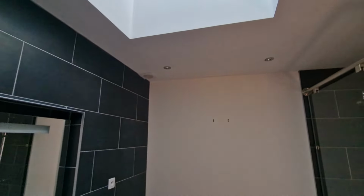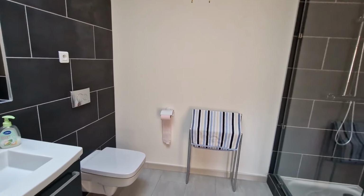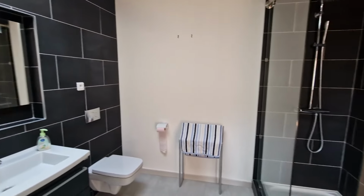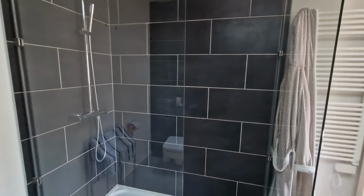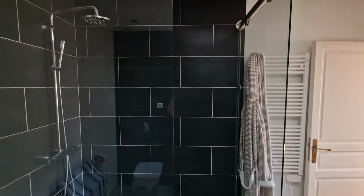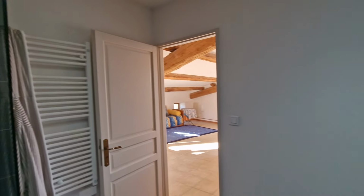You've got another Velux here. You've got a WC in the toilet there, in the corner there. And single vanity, large mirror, huge shower. Let me just pan around here so you can actually see the size of this shower. And you've got a heated rail, and you've got a little storage cupboard there as well in the corner.